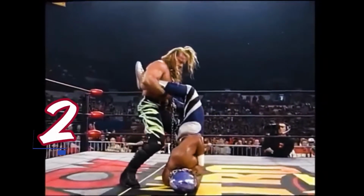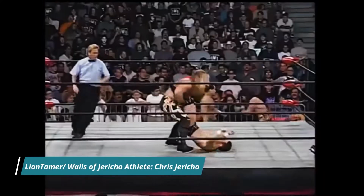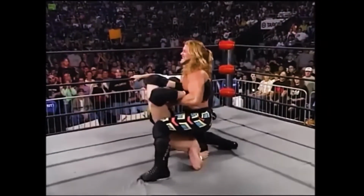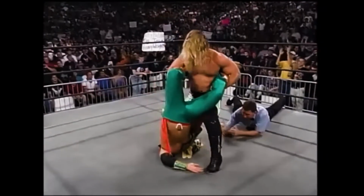Number 2. Lion Tamer, Walls of Jericho. Athlete, Chris Jericho. I can promise you that this would probably be the only submission move you would see on this list, since most submissions can be pulled pretty easily. So what's so special about Jericho's Walls of Jericho?